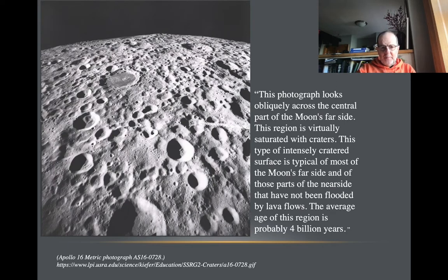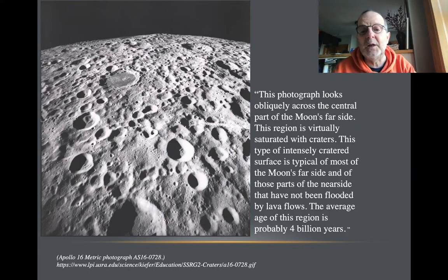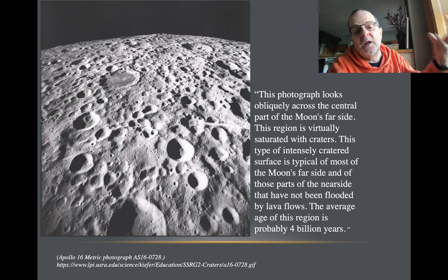Here's something from another website which shows impact craters on the far side of the moon. And to quote the website, this photograph looks obliquely across the central part of the moon's far side. This region is virtually saturated with craters. This type of intensely cratered surface is typical of most of the moon's far side and of those parts of the near side that were not flooded by those lava flows that became the Maria. The average age of this region is probably 4 billion years old, whereas the Maria are younger.